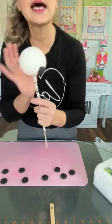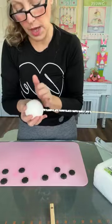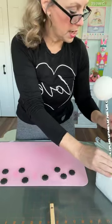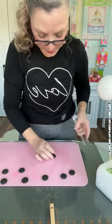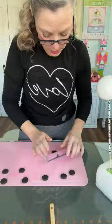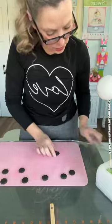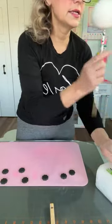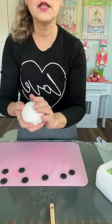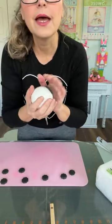Then we're just going to add these on. Look at how cute that's going to be, you guys. It's a cake pop, but it's going to look like a little cow. Little cow. All right, let's do another. I don't know why I'm standing. You guys know I stand when I roll stuff out sometimes. It's crazy. All right, let's add another. I'm just adding them randomly all over the ball. Look at how cute. Oh my gosh.